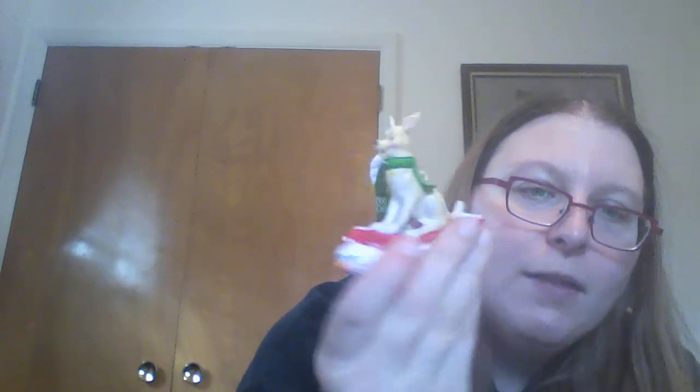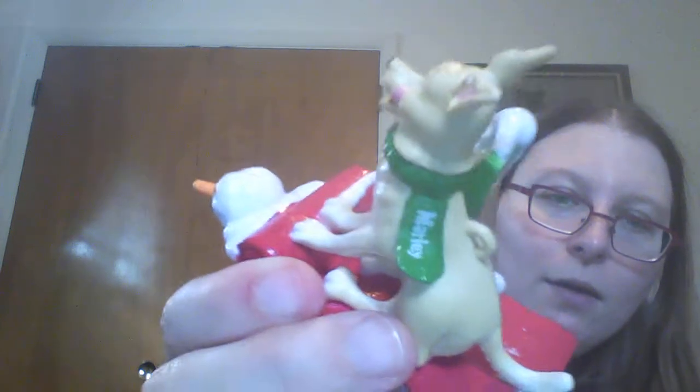And my other find that same day was just for 10 cents at a rummage sale. This cute little dog chow ornament that's got Marley the dog on it from Marley and Me. Got a little Marley. And I just thought that was just cute to pick up. This thing sells for like $6.99 on eBay right now. Alright.